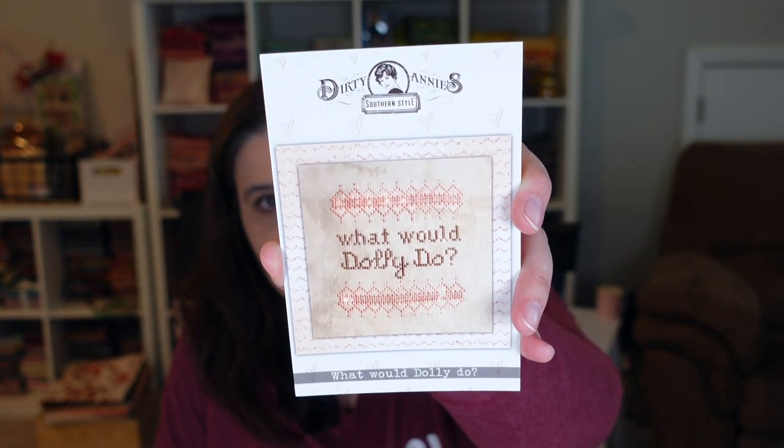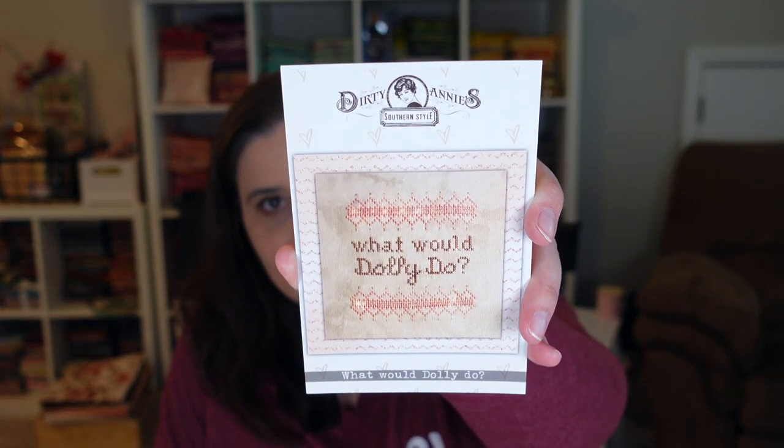Okay, and then I ordered from Abby Top Knot, and look at this, I got a freebie pattern. Dirty Annie's Southern Style. What would Dolly do? Look at that. How cute is that? I mean, who doesn't love Dolly?